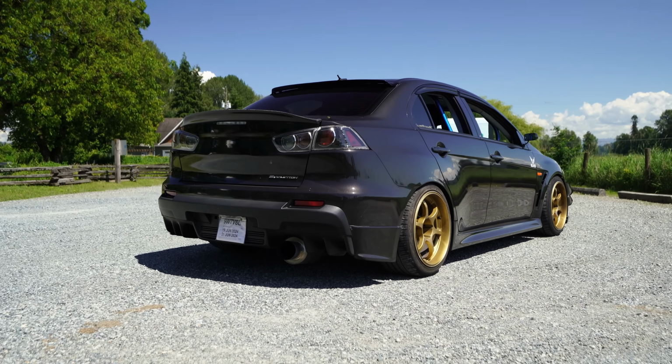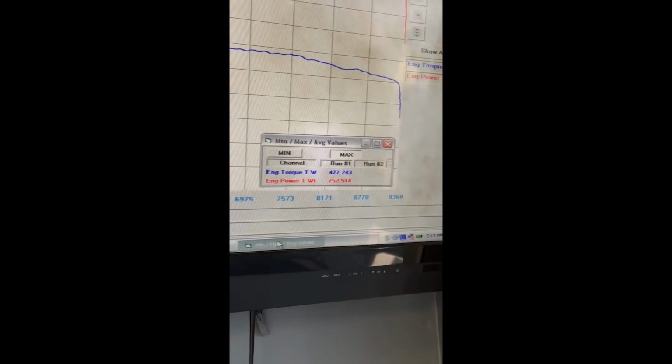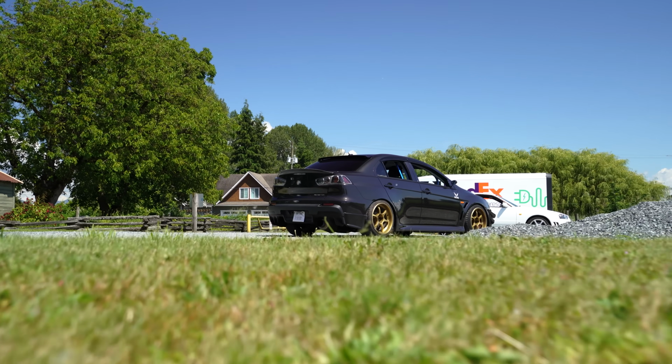It revs out to 9,500. We put it on the dyno. The graph was just going up. It was ready to do 10. But I want to drive it for the summer, right? I don't want to blow it up. So the head studs and the head gasket keep it together. Let's just enjoy it for the summer, right?